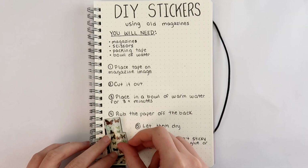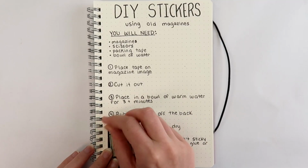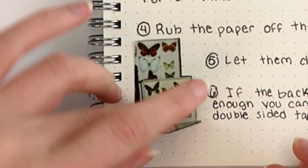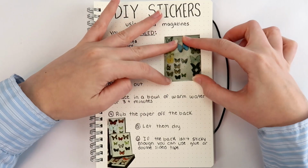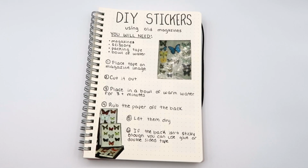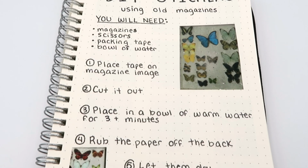I don't know if it was the kind of tape that I used or what, but these were kind of sticky, but I didn't really trust it 100%, so I did end up using a little bit of glue to make sure that they'd stick. So I don't know if you could really call them stickers, but I still think they look pretty cool.